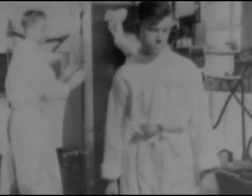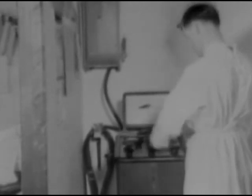A fourth service is X-ray. In addition to handling X-ray work both in the department itself and in the wards, it is charged with fluoroscopy and the location of foreign bodies. Also, all processing and interpretation of films.